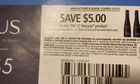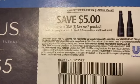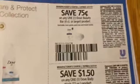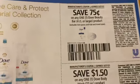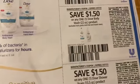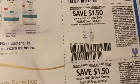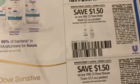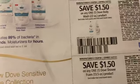Then we have $5 off these very hot shampoos and conditioners, I can tell you that, at CVS. Then we have 75 cents off one bar soap. Normally it works at Dollar Tree with no problems. Okay. Then we have $1.50 off. See, I told you, they be so cheap when it comes to the women, though. Like, come on now, raise these prices. But $1.50 off any one Dove body wash, besides travel size, and it has to be 22 ounce.